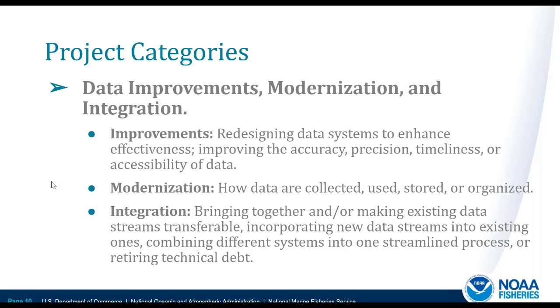And it's also a category to consider for projects that are addressing technical debt. So I've included some of that language here, but be sure to read the guidance document for more details. This category was actually our newest focus area. It was added in FY20 following the Fisheries Information Management Modernization Workshop, or the FIM workshop.